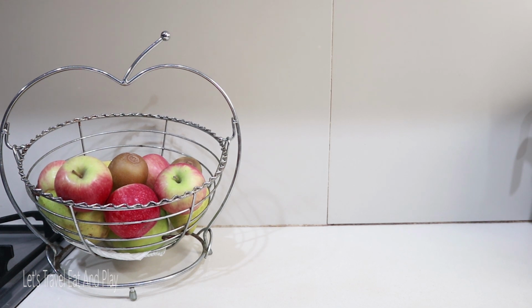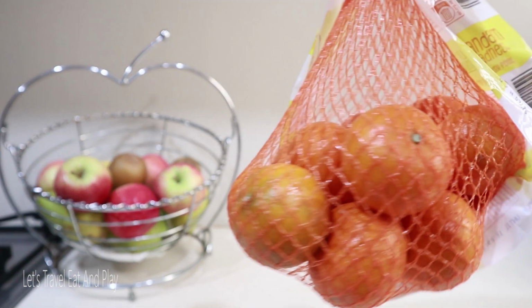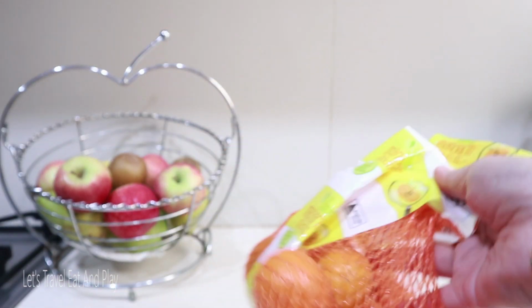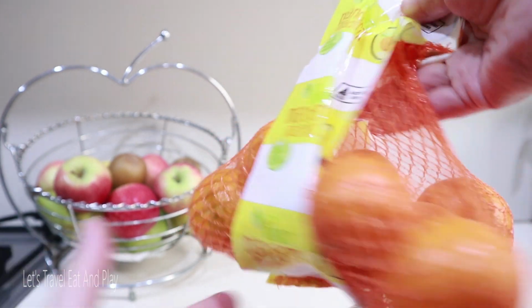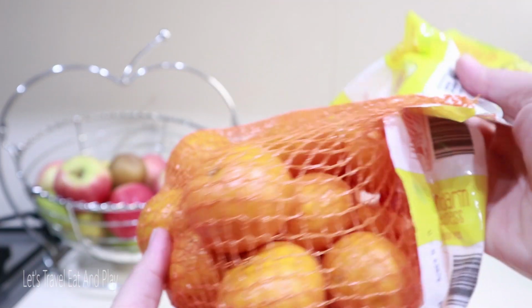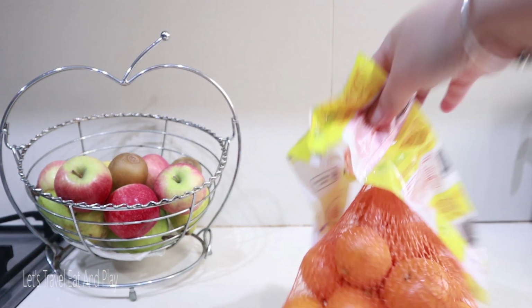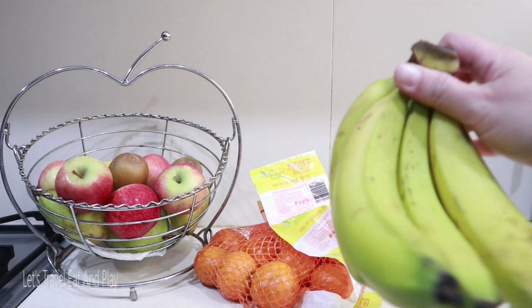Okay, so let's get started. I got about a kilo, sorry, that's a kilo of sweet mandarins. They're actually the small size ones, and guess how much they are? They're actually $1.79 at Aldi today, so they're perfect for school lunch boxes. I like that. And I've got a few bananas.